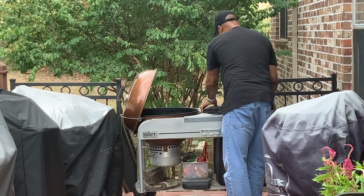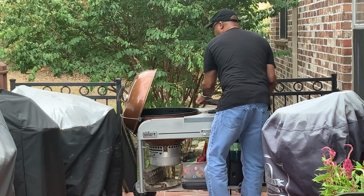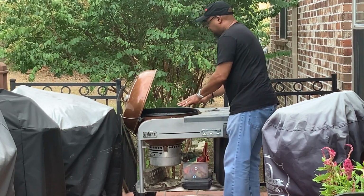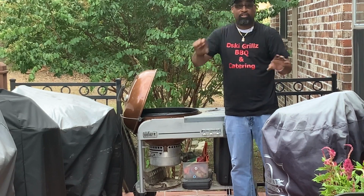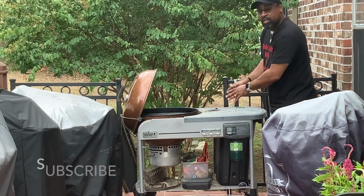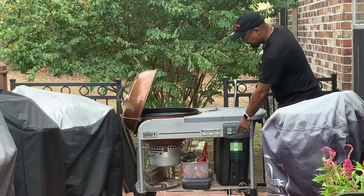Now again, I've had this thing for well over 15 years, at least 15 years, and it could have been even more than that, but 15 for sure. And this kettle has cooked up plenty of meals for my wonderful family and friends. All right, so again, this is the Weber Performer Deluxe, going for around $300 to $400 with the gas assist.